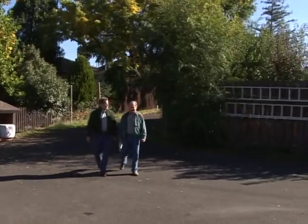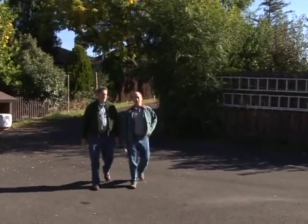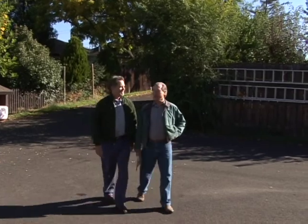So where, Don, are we now? We are at the home of Jeff Golden. I'm excited about showing you this home because it was designed specifically for passive solar heat gain. It has radiant floor heating, and it also has solar hot water and electricity, and it supplements his system. This home is special.